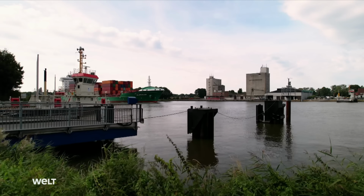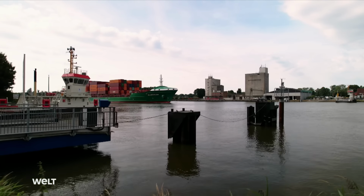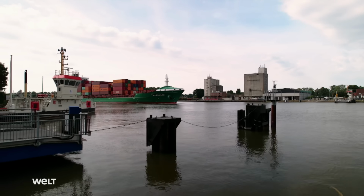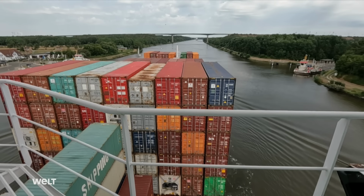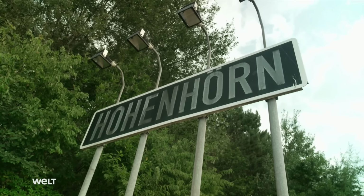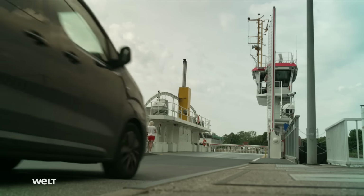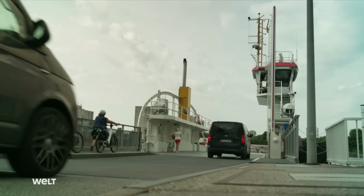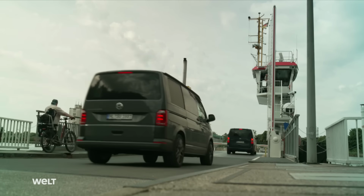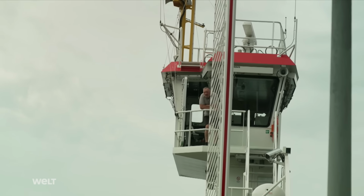16 ferries traverse the Kiel Canal. Passengers and vehicles can ride them for free. This arrangement dates back to an imperial decree that's still in force today. The first electrically powered ferries have been in operation since 2021. They have space for up to 8 cars and a load carrying capacity of 45 tons. They make the crossing as needed.